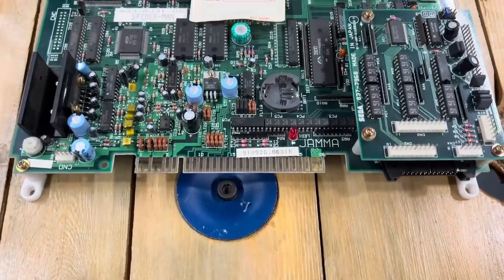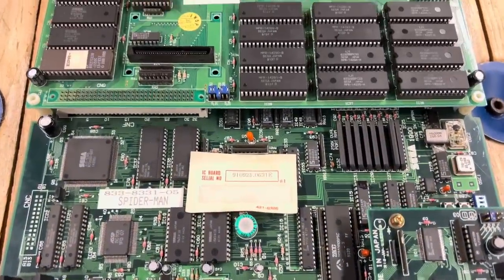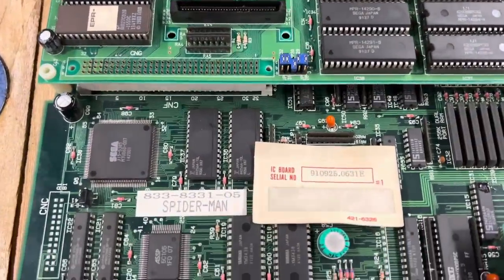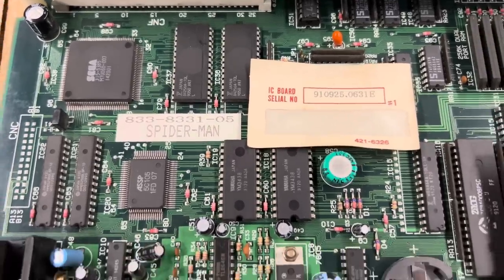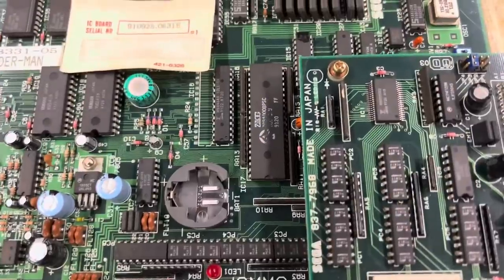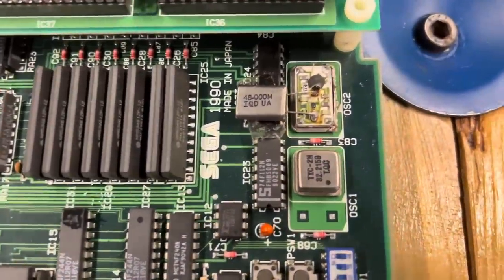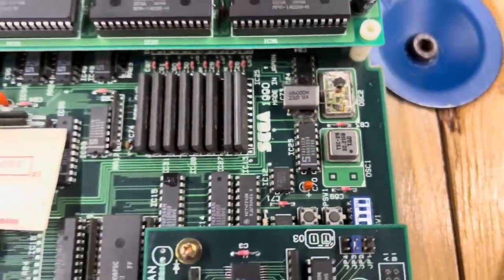Now, looking at this board, it looks very familiar, and that is because it is on Sega's 32-bit system hardware. Same hardware as we looked at in the other video for Sega's F1 Exhaust Note. This board is in good condition, although it has had some work done to it. Looking at this crystal here, looks like it's been replaced at some point. But hopefully, fingers crossed, this is going to work. Fingers crossed, guys. We've got a working, amazing Spider-Man.